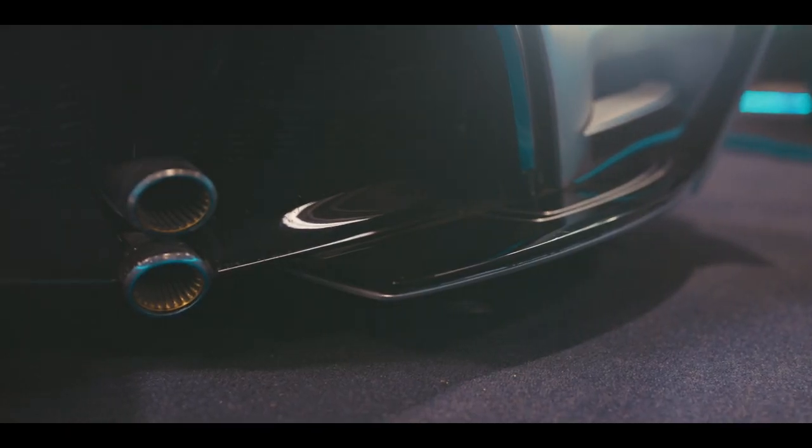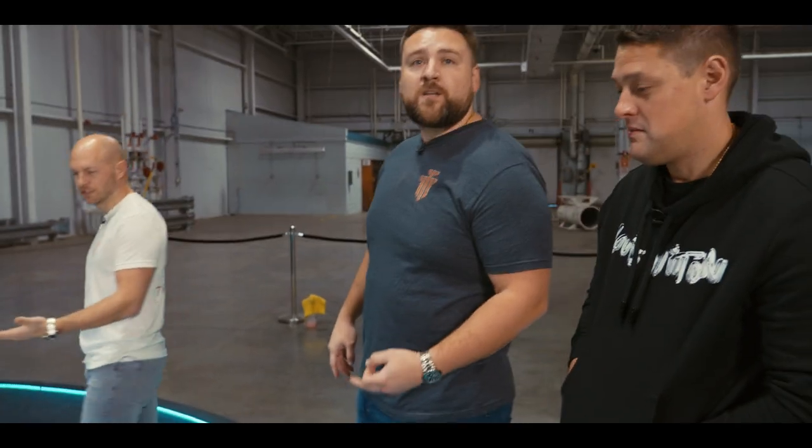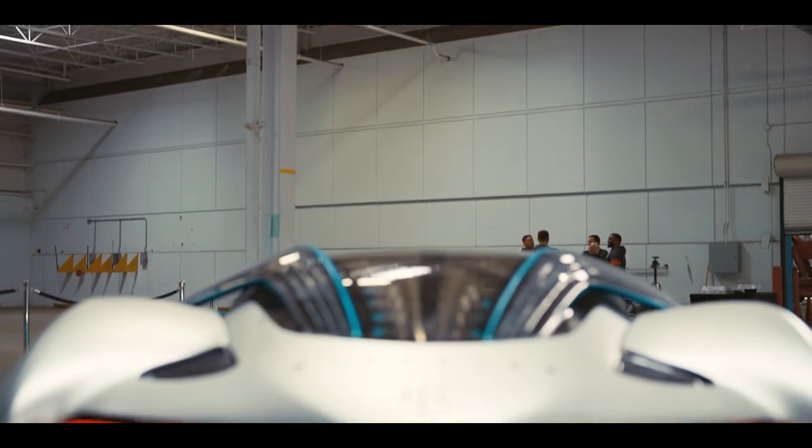So you might think that this is the rear of the car right here. Is that the rear of the car? Is that the exhaust we're looking at? That's the front. Let's show them the actual rear though, real quick. This is the actual exhaust.